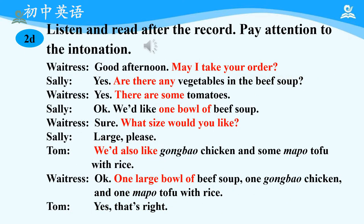Let's role play the conversation. Since you are studying alone at home, we change this task into listen and read after the recording. Please pay attention to the intonation.